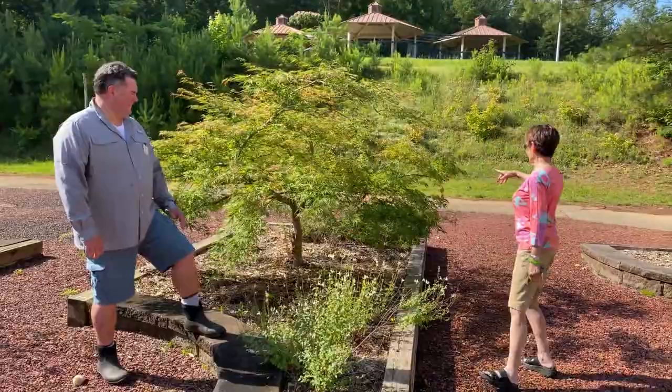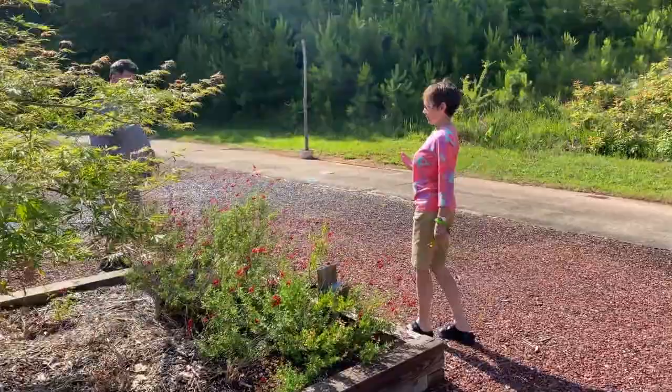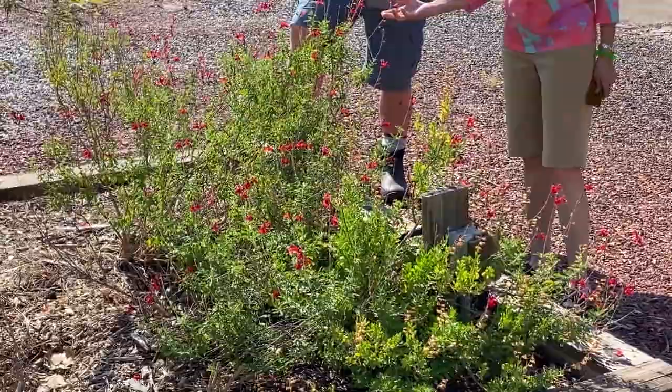Come over and let's look at this red. They come in all different colors. White, pink, red, purple. Hey, I got a purple. Wait a minute, where did I get it? I don't know. But I bought lots of these from y'all. This is just a terrific plant in hot sun.